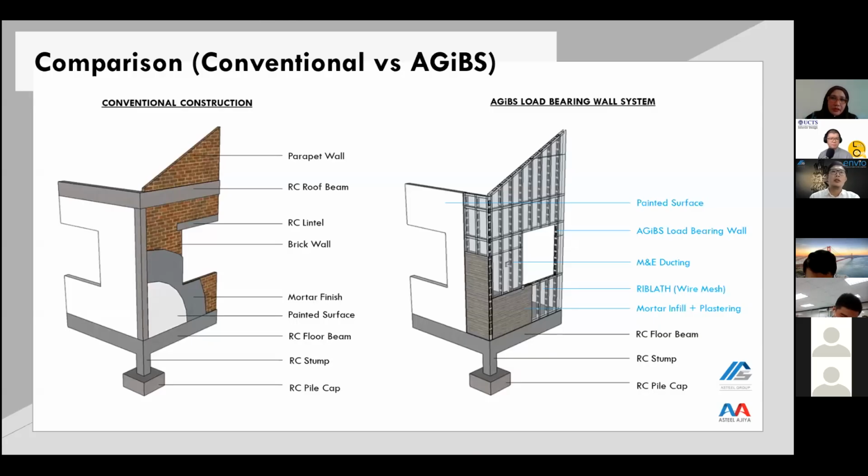So as you all know, the conventional method which is commonly used in normal construction is where you have the foundation, you have the stump, and then you have the beam, then your column being erected, then your beam, and only then you put up your brick wall. As for us, our system is a bit different. It will still be a bit similar at the foundation level, but once your foundation is done, the IBS system will actually replace all this superstructure, which is the column and the beam. So I think this diagram will give you a general insight of what we're comparing now.